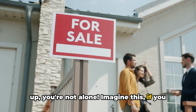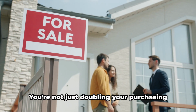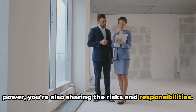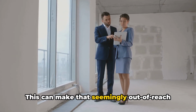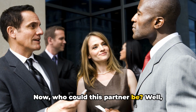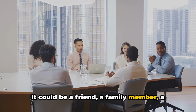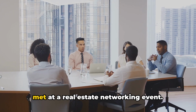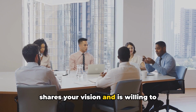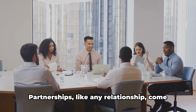Imagine this. If you alone can't afford a property, but you and a partner can, suddenly doors open. You're not just doubling your purchasing power, you're also sharing the risks and responsibilities. This can make that seemingly out-of-reach property a realistic possibility. Now, who could this partner be? Well, practically anyone. It could be a friend, a family member, a business associate, or even someone you met at a real estate networking event. The key here is to find someone who shares your vision and is willing to invest in it. However, it's not all sunshine and rainbows.